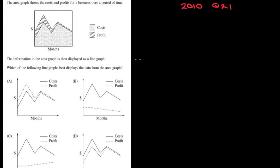And the last one, the area graph shows the costs and profits for a business over a period of time. It looks at an area graph. The most important thing with an area graph: the costs is that lighter colored one. And you can see that at any point, for example here, the cost is much greater than the profit. The cost goes from a small area to a big area to a small area to a big area to a smaller area. You'll notice that for most of the costs, it shows small to big, small to big, small to big, etc.